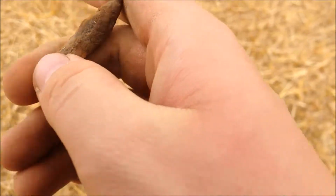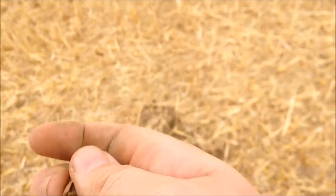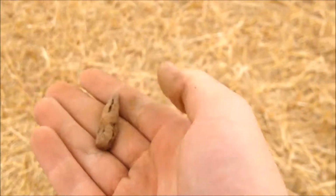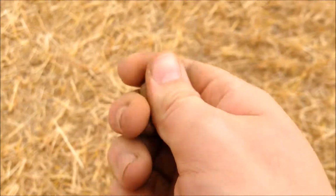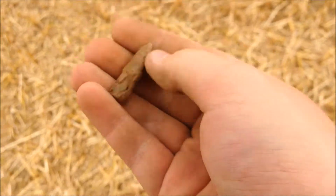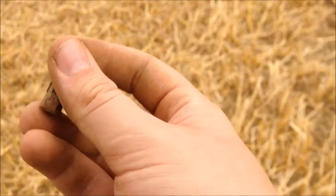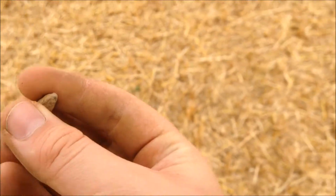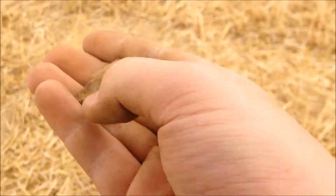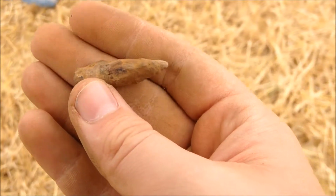German bullet, I'm pretty sure, yeah. 8mm Mauser. That's pretty cool. I mean, they're always very rusted, so it's not much of a surprise that this is as well. But yeah, there was quite a bit of World War II activity on this field. I found, what, 2 or 3 pieces of Erkennungsmarken, a Hitler Youth badge thingy, and a lot of ammunition as well. So yeah, that's a pretty cool find.